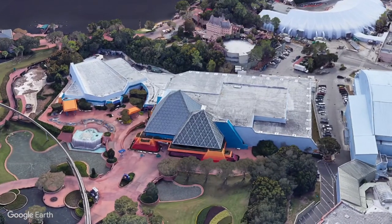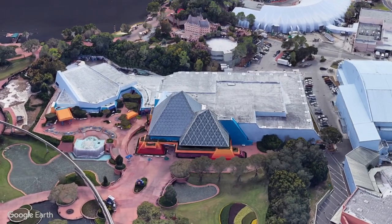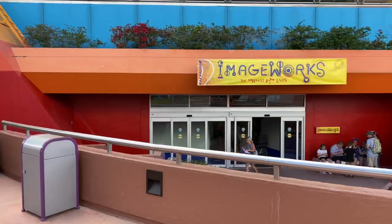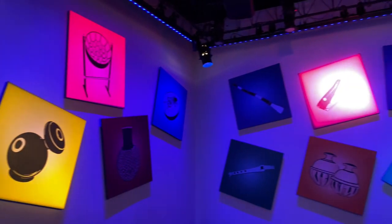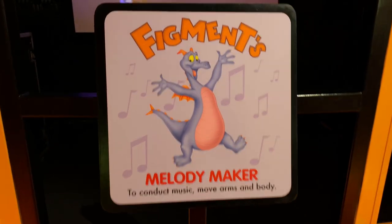Journey into Imagination with Figment is an attraction located within the Imagination Pavilion on the west side of Future World at EPCOT. ImageWorks, the What If Labs, an interactive exhibit area, is located on the ground level of the pavilion outside of the right exit, with music, sounds, and color. After your journey into Imagination with Figment, stay and play with sensory activities and games that spark creativity.